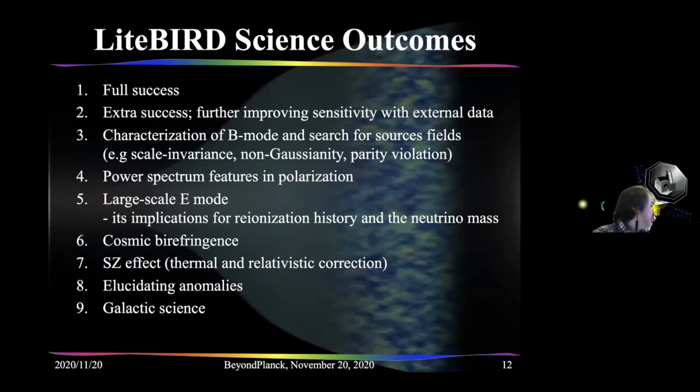Okay, so one nice thing about LiteBIRD is that the mission requirements are very simple. Hence, system requirements are derived from those very simple mission requirements. Having said that, once we have very nice measurements, then you can think of a variety of science outcomes. I don't have, again, time to go into every detail, but we are very active in pursuing these themes. I'm going to show a couple of examples here.